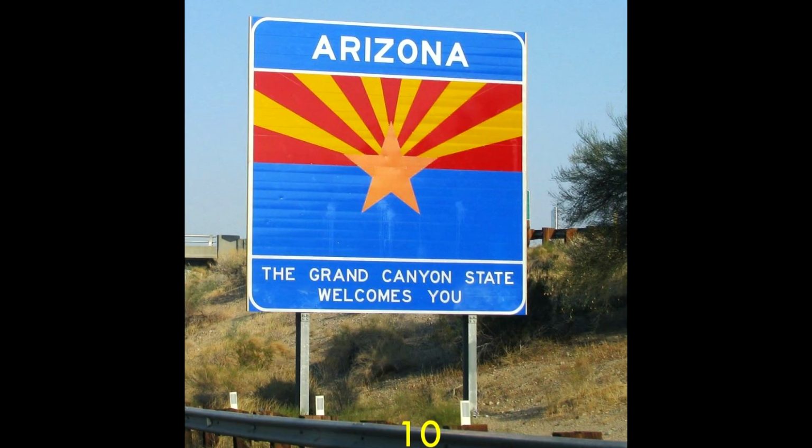Arizona's is another one that says a lot without saying that much. You get the state's nickname along with the welcome message and the state symbol, which appears on its flag. And because the state symbol is so cool, it makes the overall sign look pretty cool.